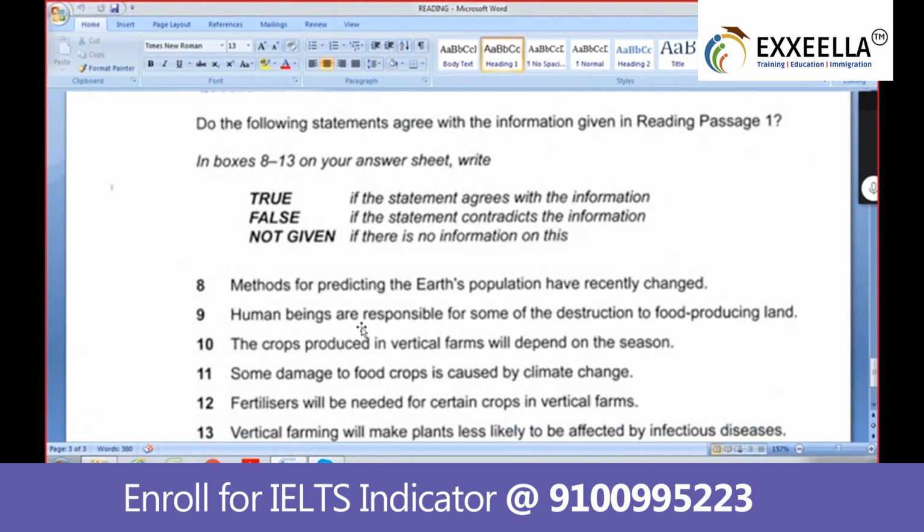For the second question, human beings are responsible for some of the destruction to food producing. Human beings are responsible or not? For this destruction, if human beings are responsible, then it is true. If human beings are not responsible for this destruction, then it is false. If there is no particular information, then it is not given. Is it clear? Yes, clear, ma'am.